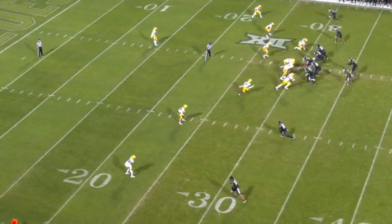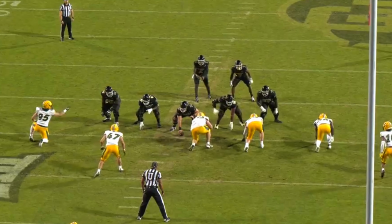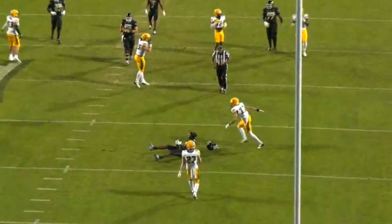Great concept here with this inside receiver running a zig to drag this underneath defender out of the window to throw. Sanders then hits Travis Hunter on an in-breaking route over the middle, and this ball was just a touch off. It's a little behind Hunter, but the adjustment is so effortless, it's crazy. Great play on the ball, great hands catch. He is a very special player.